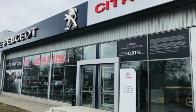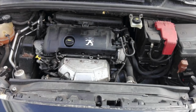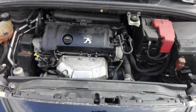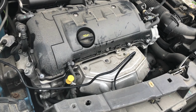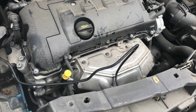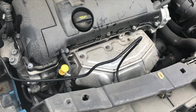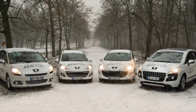Two more French brands simply could not miss this list. This is, of course, Peugeot and Citroën. The 1.6 VTi petrol engines produced until 2008 were highly regarded for their good dynamics in small cars and for their reliability in large ones. They worked great on gas. But despite the VTi designation, the new motor has nothing to do with reliability. It was put on many models of the concern.